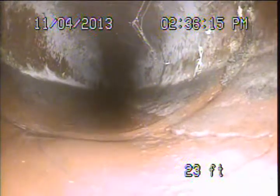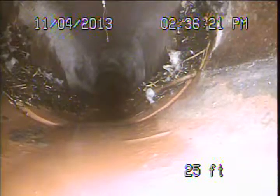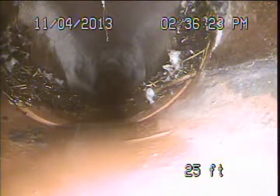Now in the 6-inch line we definitely do have some root intrusions at the joint areas. That's the common root intrusion we were discussing earlier. Some cracking along the bottom edge there as well. Here's a good example of a common root intrusion.